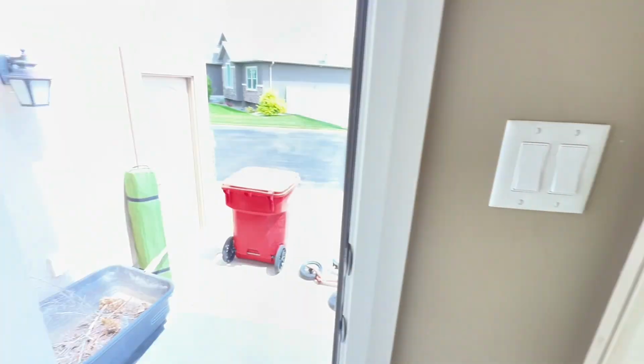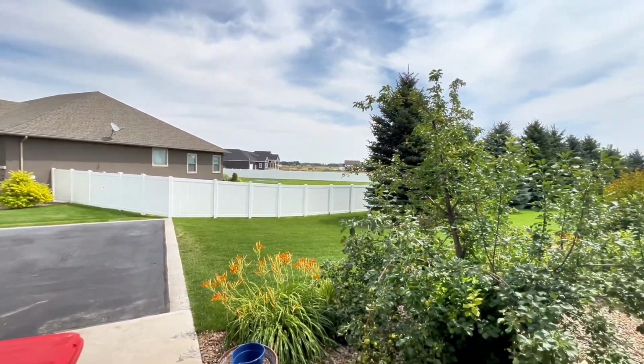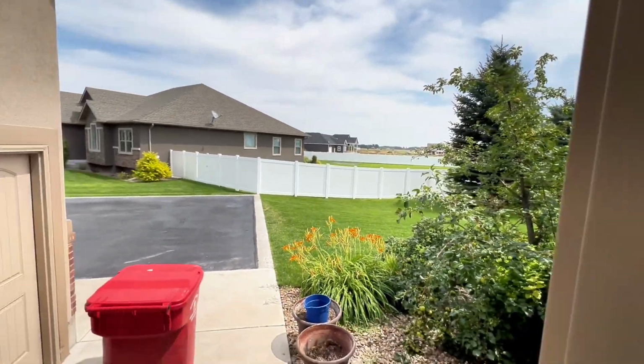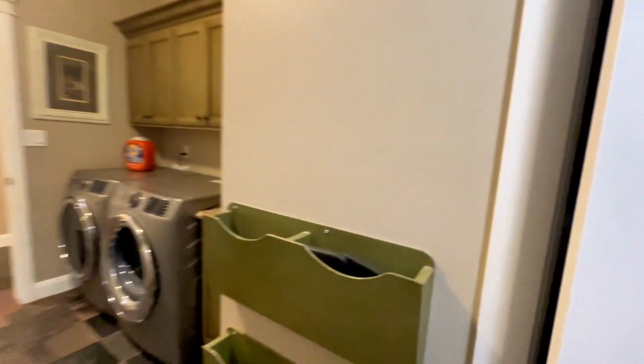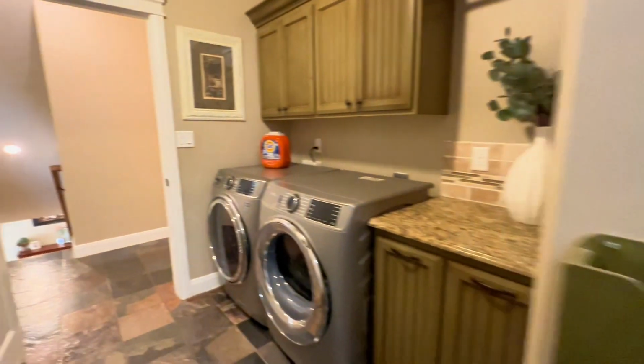I like this mud room with all these cabinets. Great for coming in and kind of unloading or calling it a drop zone. Here's another little sneak peek of that side yard. And then let's check out this half bath. So this is great. If you're rushing in from the outside, this is just a really great place to wash your hands and stop for a bio break.